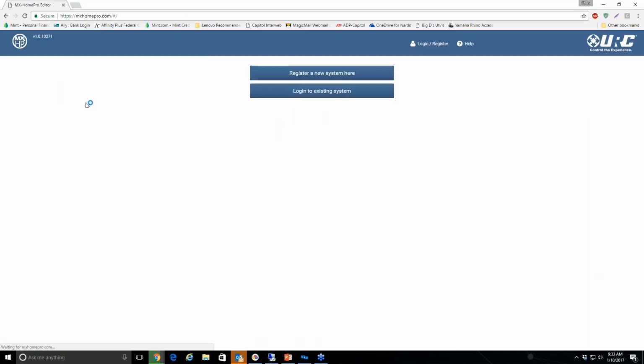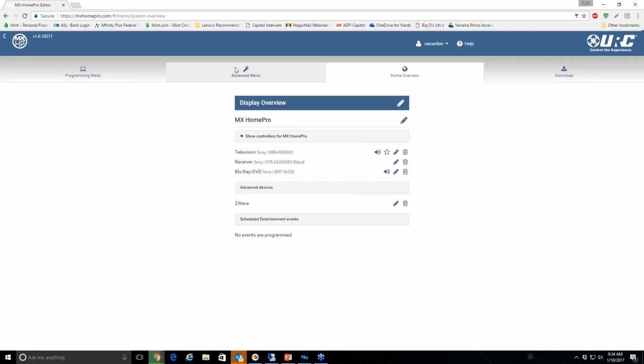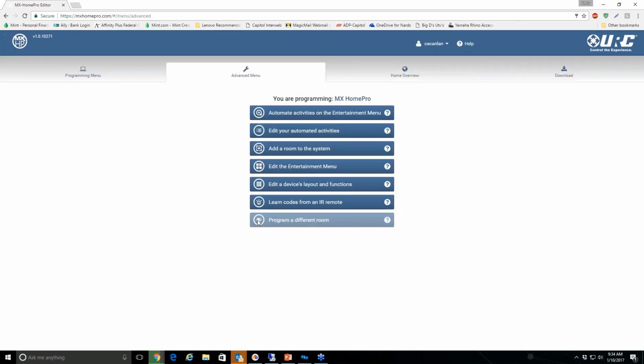Does it work with Nuvo? You know what? Why don't I just do this? This will help you guys. I'm going to exit out of this here. I'm going to open up a new window. You guys can still see my screen. Let me remote in real quick, and we'll take a look at a system. Not that one.